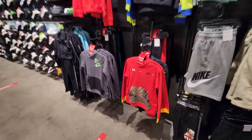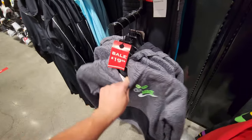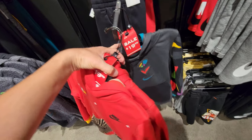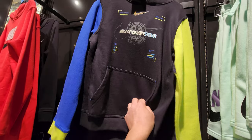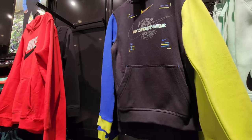Ooh, they got $20 for these kids' hoodies. That's what's up. Since winter is ending, you know, for kids, it's hard to buy that far in advance, though. Some of them have those crazy growth spurts, and all of a sudden they're like three sizes bigger by the next year.